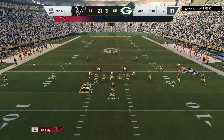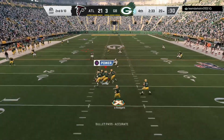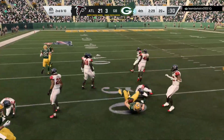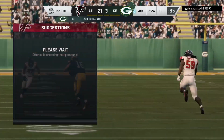After the incompletion, here's 2nd and 10 from the 20. Throwing is Rodgers. He'll get this to Jake Kumaro. And he's brought down after a very nice gain. A gain there of 30 big ones.